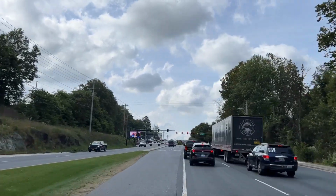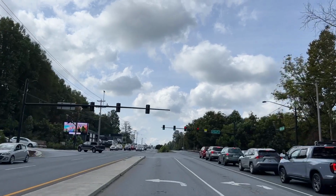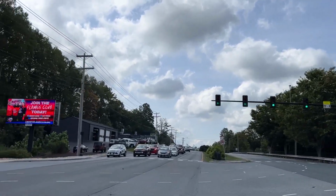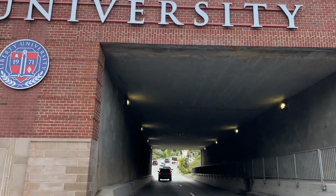But straight ahead, you got your Best Buy, Target, Walmart, Sam's Club. Am I going to make this light? Well, listen, I think I'm going to. There we go. Beautiful. Up through the tower. Not the tower. Up through the tunnel to Liberty University.